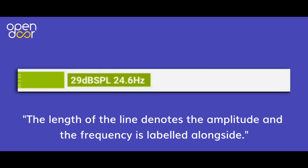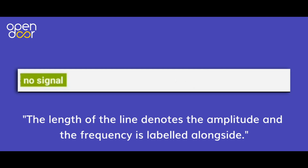So that was our first track. That is a song called Country Roads, which is an old English classic song. Here you can see that we detected some frequencies, but none below the range of 20 Hz.